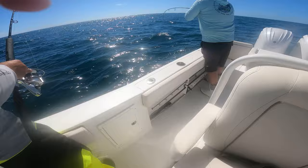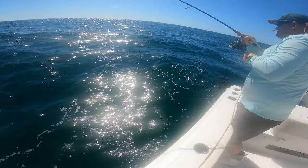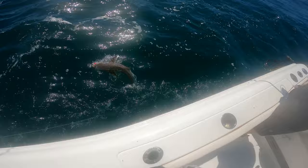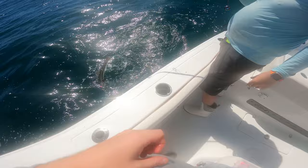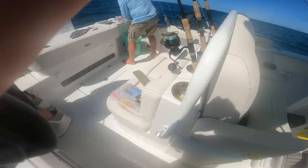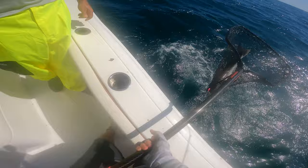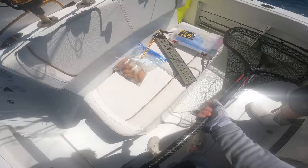Get him up. Are we coming up? Oh, yeah. What is it? Cobia. Yeah, that is a baby cobia. Target species acquired. It's tiny though, like 25 inches. Well, they're in school. Got him. Nice. He swam out of the net. Close. I think that's a keeper, but you're right. He's long. See the spikes on his back? I'm keeping the net up.